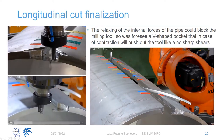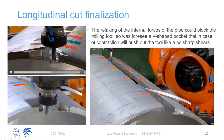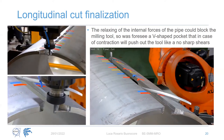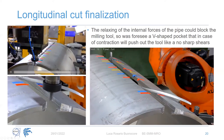And so there was the possibility that the pipe, instead of opening like you see in this video, would close. This could be a problem since the tool can get stuck inside. Instead, with this V shape, even if the pipe were closing on the tool, the tool would be pushed outside of the coupling pocket.